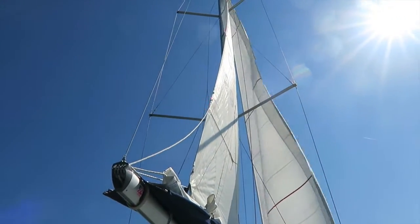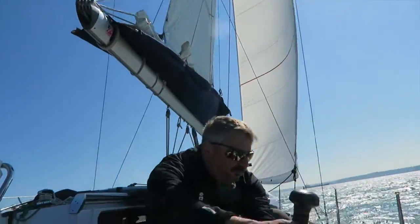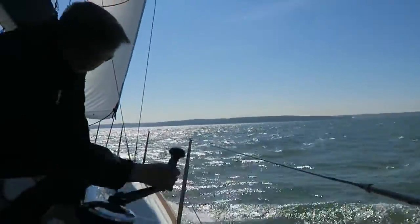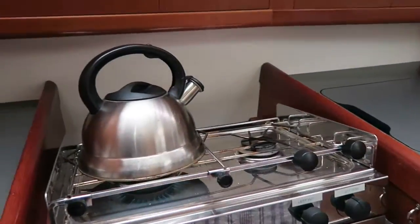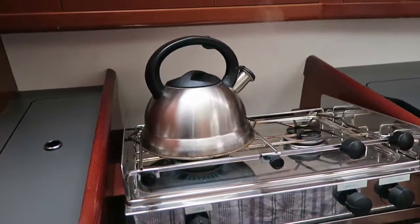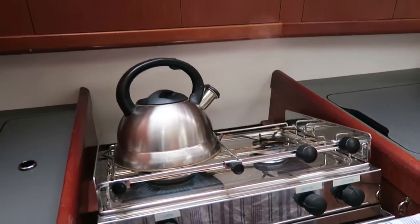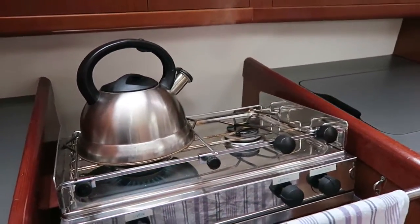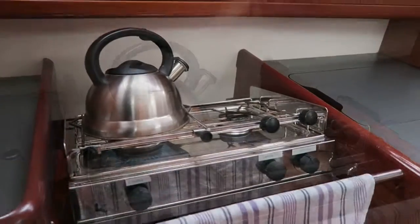Tea, anyone? Right after a vigorous tack, tea is perfect. Now you have to tighten this rope. This is so you get an idea of how tilted the boat is. Look at the kettle. It has to be able to sway back and forth. If not, everything would just slide right off. It's ready.